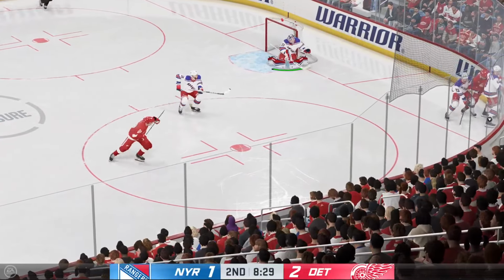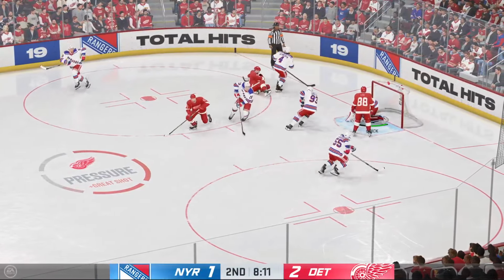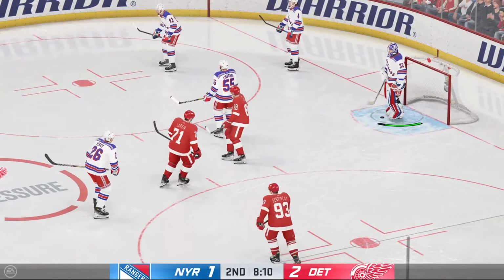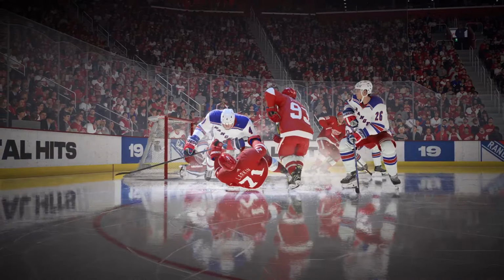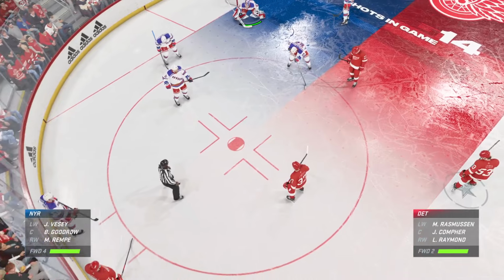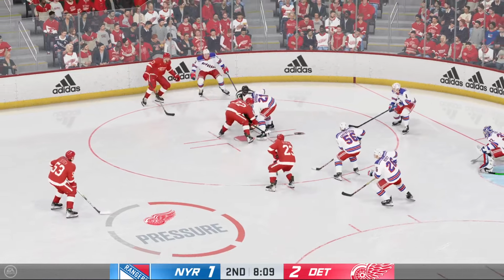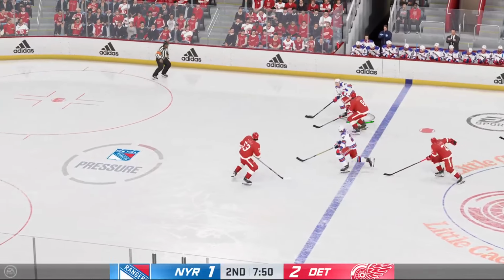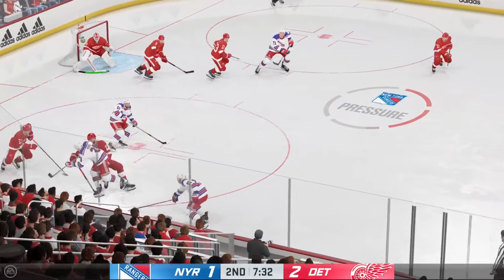The Rangers gain control of the puck against the wall. Moves it quickly over to Sherratt. Goodrose won the draw here in the defensive zone. Quick pass to Vesey. Shot! Oh, and he just got enough of that one to keep it out.